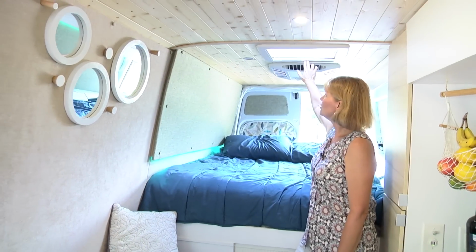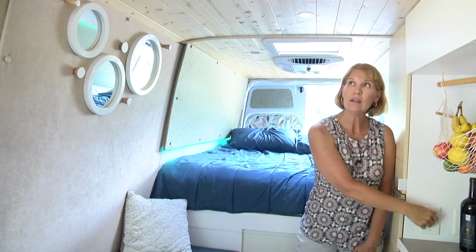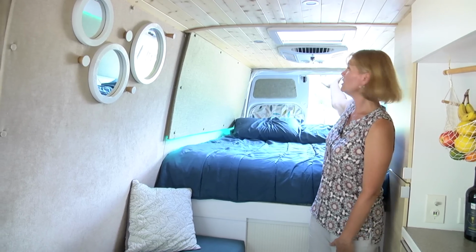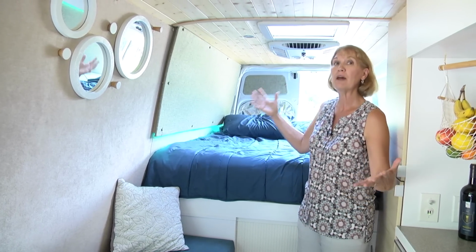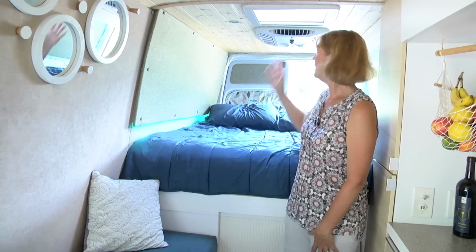We did a skylight. This was a nice feature. We wanted light without having to always turn the lights on. So we put a skylight in. And then Ross really talked us into the air conditioning. We are from Michigan, and we vacation when we can vacation, and sometimes it's really hot, and this is a metal box. So he helped us design a system to accommodate an air conditioner.